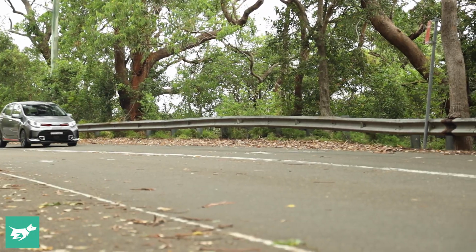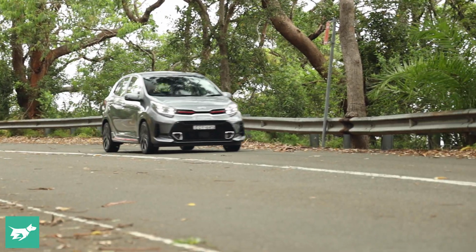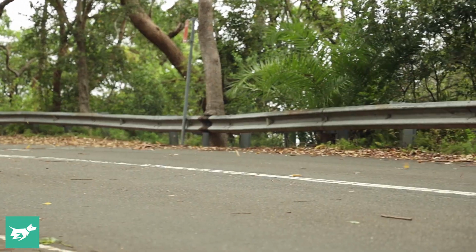Now it's handy enough to motivate this little Picanto off the line to about 50 k's an hour, but anything above that kind of just feels stressed. It feels quite hard working, this engine, when you start pushing it a little harder, and it's not exactly helped by the small number of ratios in this automatic gearbox. It's a 4-speed auto, and that's pretty old school, and it's quite slushboxy. It's definitely not a refined gearbox, what you'd call it, but it does the job. And as I said, up to 50 k's an hour, this little Picanto actually gets its skates on pretty well.